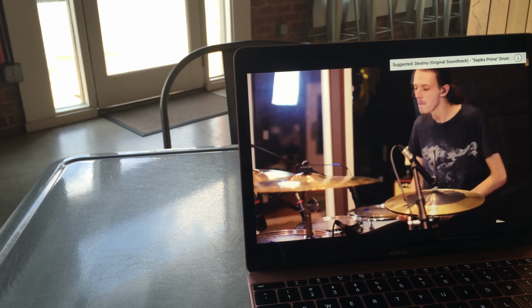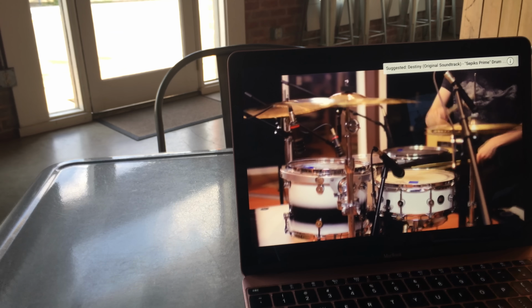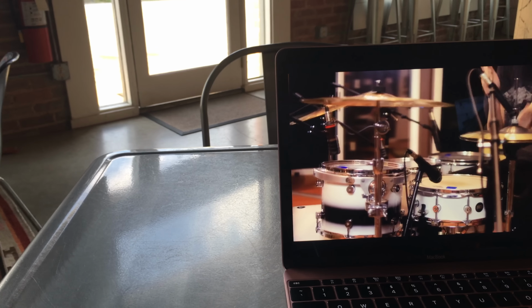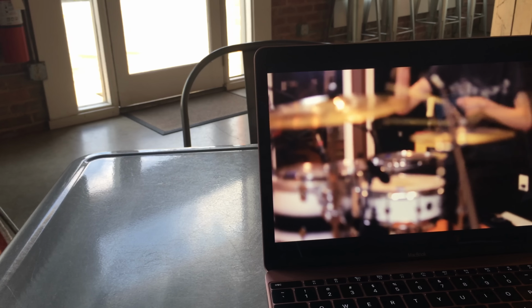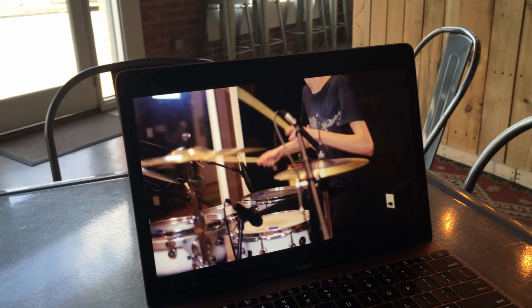Man, those sound good. They are crazy loud for how small this notebook is, and they don't have much distortion until you get to very high volumes. Seriously, the video does not do them justice. Check them out for yourself.